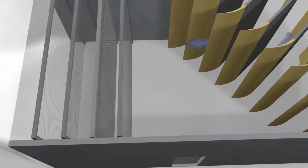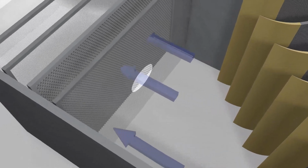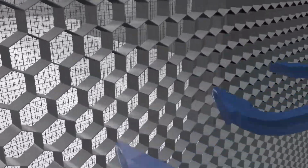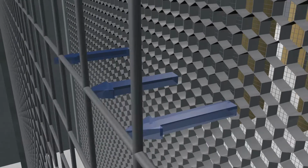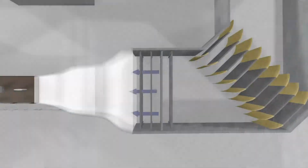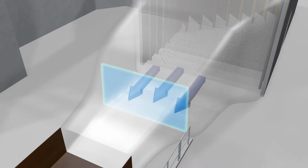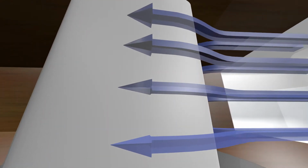Then the air passes through a settling chamber with several screens and a 6x7 meter honeycomb panel that works as a flow straightener. With an area of 42 square meters each, the screens deliver a low turbulence flow without speed differences. Shortly before the test section, a nozzle accelerates the flow by 12 times before it reaches the model.